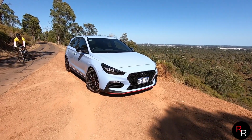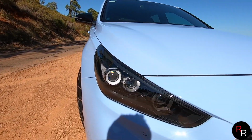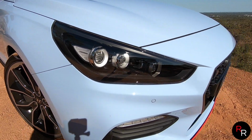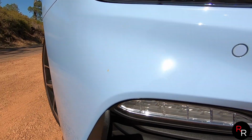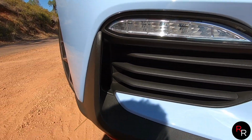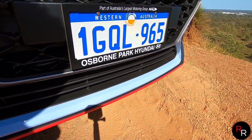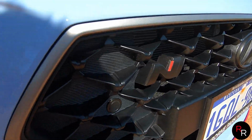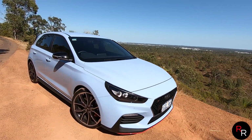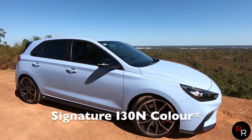So just having a walk around with the i30 N here, you've got these beautiful headlights at the front. They've got this really nice sort of dark look about them. You come down, you have these functioning vents actually to cool the brakes down, which is very nice to see. You've also got this nice red piping along the bottom skirt here. And of course you've got that N badge in the grille. And it all looks very nice. I love the color of this car. This is the traditional i30 N paint scheme.